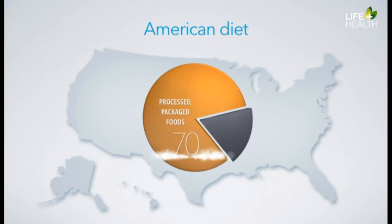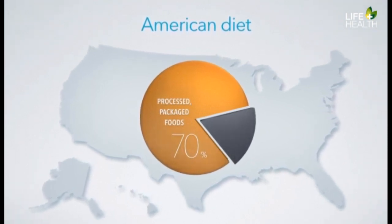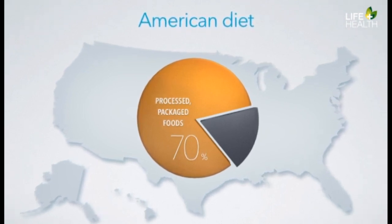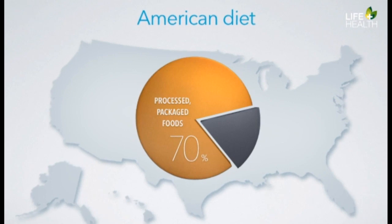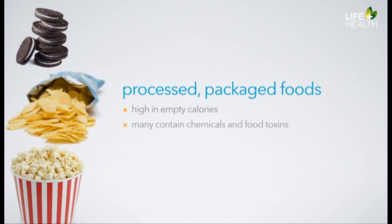Processed foods make up 70% of the American diet, from frozen dinners to baking mixes, margarines, canned goods, chips, microwave popcorn, cookies, and many other snack foods. These foods meet us at every turn. But although they're popular and convenient, processed foods are loaded with empty calories. Many of them are full of chemicals and food toxins. Healthy foods, once processed, can do more harm than good.